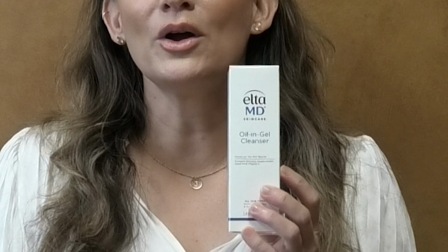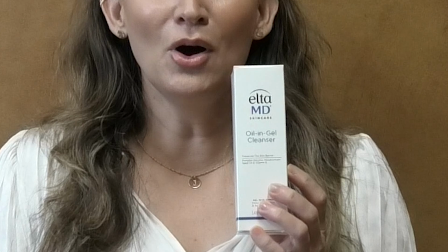So by double cleansing, you're removing the first layer of dirt, debris, makeup. And typically this can be done with something like a balm. A lot of people like oils. One of the pre-cleanse products that we carry is the Elta Oil and Gel Cleanser. This is a wonderful first part cleanse that I like to do at night.